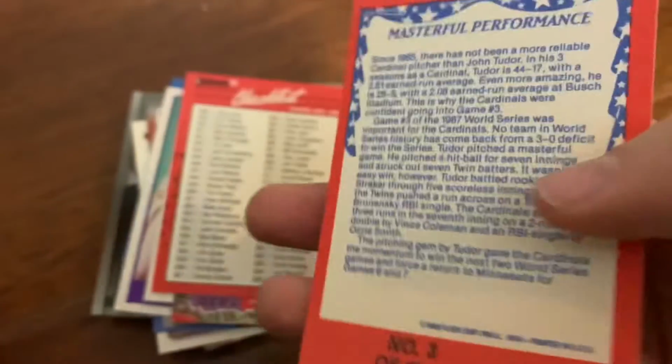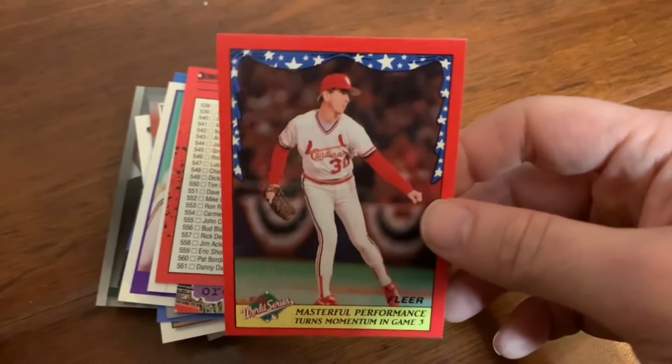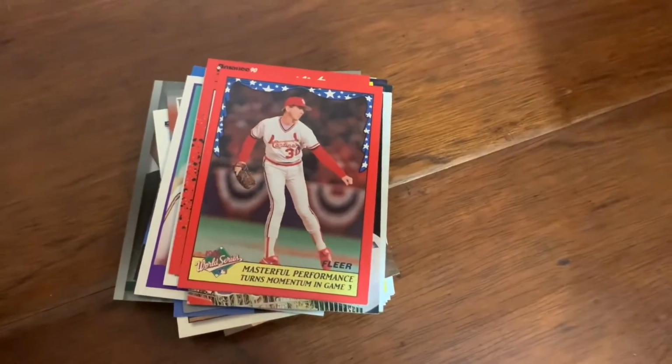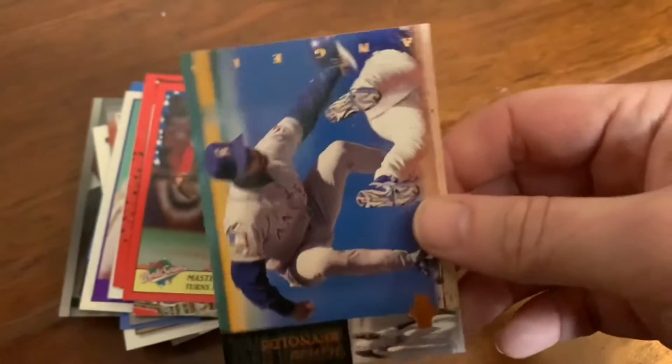John Tudor. I don't think I've ever seen this subset. That is kind of cool. Very patriotic from the looks of it. All right, Harold Reynolds. I have this one already.